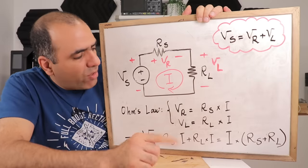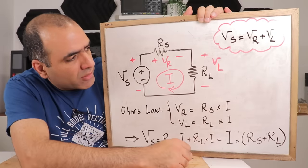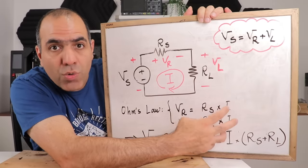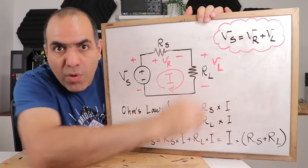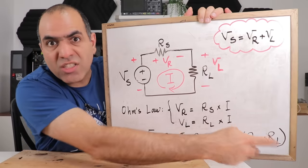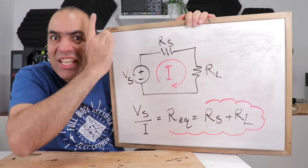From Ohm's law, we know that the voltage across RS is its resistance times current. And the same for RL, and the current is the same. And if we get these two and put them in our KVL equation, we get that the supply voltage is equal to I times the sum of the two resistances. Ding ding ding! The first interesting electronic life hack.